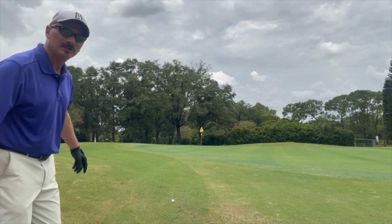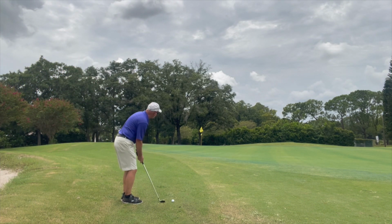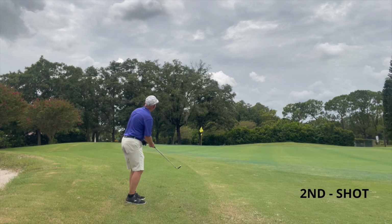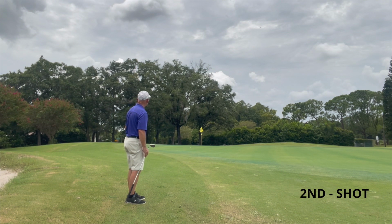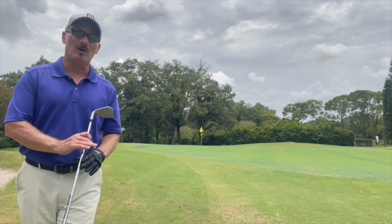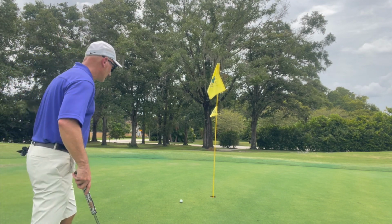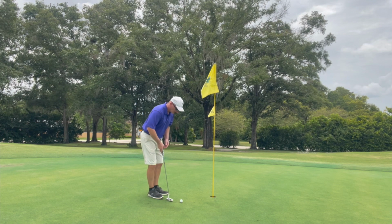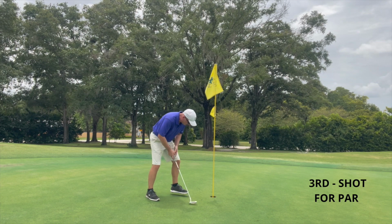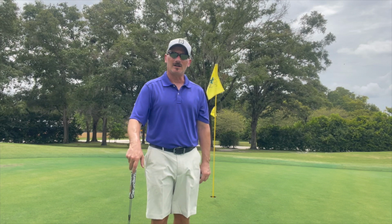All right, second shot. I have a chip here, sandwich. That worked out nice. I've had a foot and a half of par. Let's check it out. Okay, in the 17th hole, I have about a 2-footer for par. That is a par 3, on to 18 and final hole.